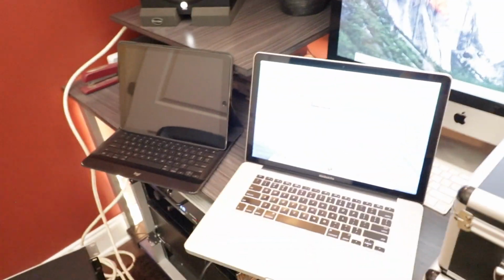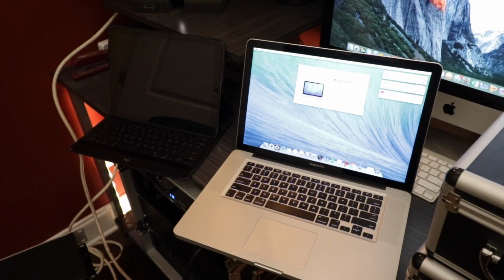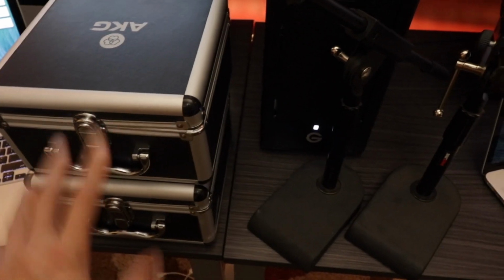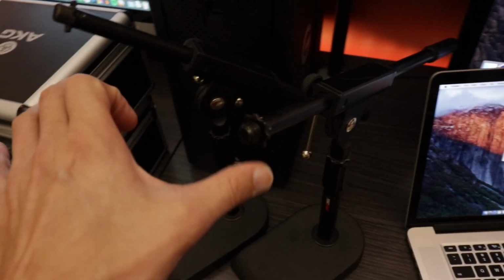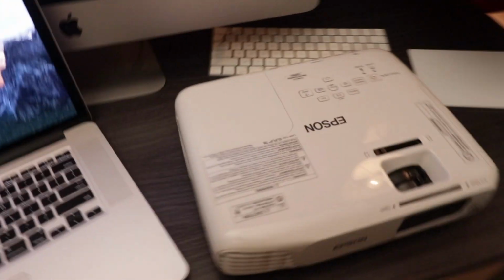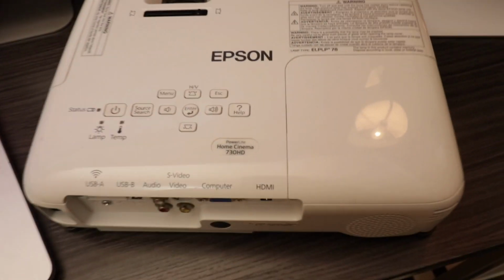So these are just a couple of things that are listed. We have the computers that are listed. We got the iPad. Let's turn down this light a little bit. Got the iPad, iMac, iMac number 2, MacBook Pro number 2, an AKG dual P220 setup with mic stands for an excellent podcast setup. That's what's over here. And then last but not least, I randomly have an Epson projector. I don't ever use this projector, so that's why I'm selling it.